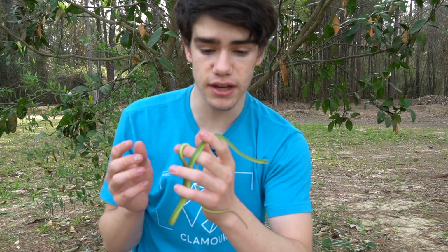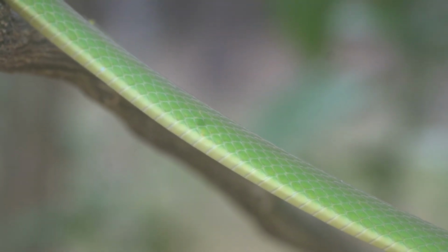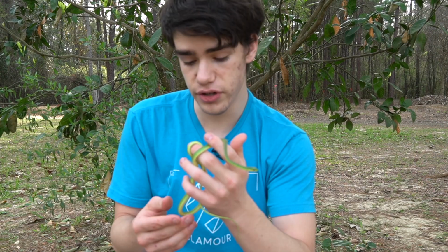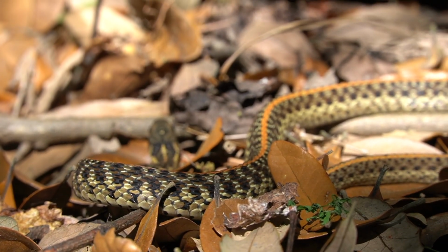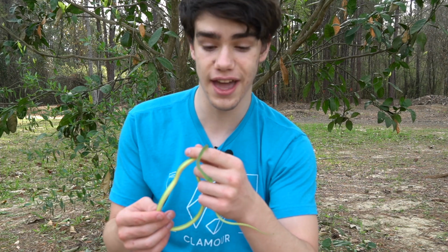It gets its name because it actually has a little ridge on each and every scale that's called a keel. That keel on every single scale gives it this rough texture, hence the name. They're definitely not as strong of keels as, say, a garter snake, so it doesn't feel as rough as something like that. But it definitely is not the smoothest snake out there.